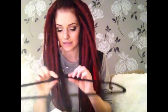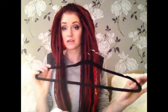And also, we got these hangers that are really soft. They're really soft and they're really, really thin, so you can put a lot of clothes in a tight space. And that's really good when you have a lot of clothes, like me and my boyfriend.